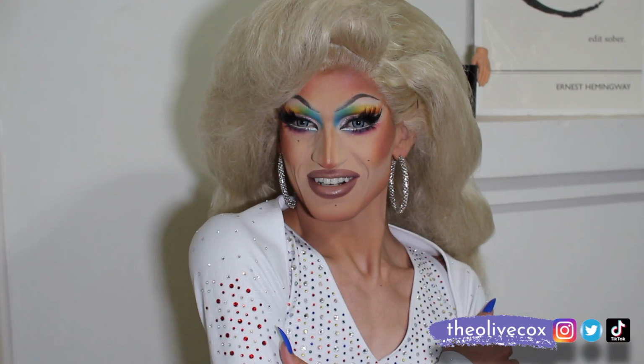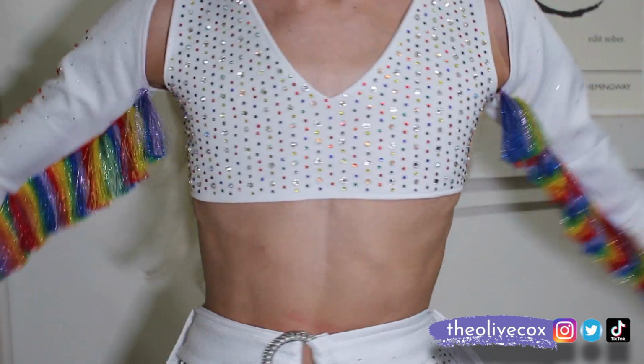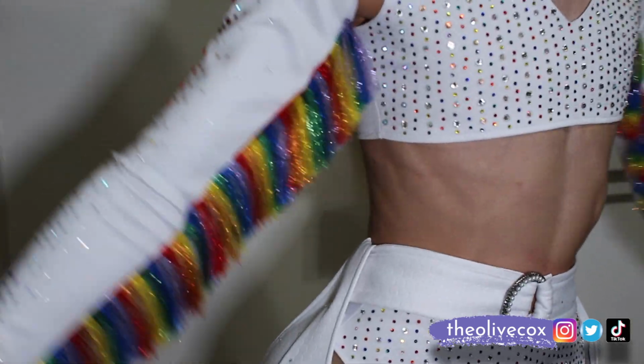All right, y'all, this is the finished look. This Pride Princess, fringe, rhinestone, gay Selena look is all finished. How do we feel about it? This is the fully constructed garment on me. The fringe is fun. The rhinestones, I get to show my body. I decided to pair this outfit with this 90s inspired hair. It's super cute, super fun.